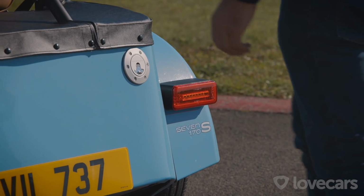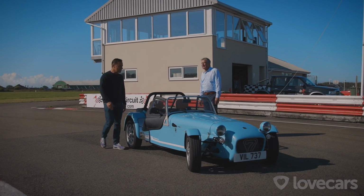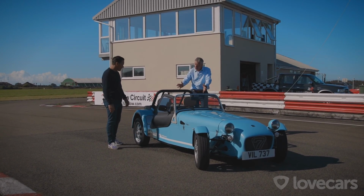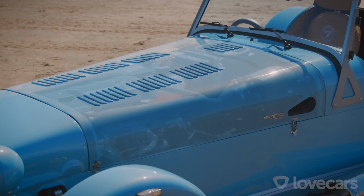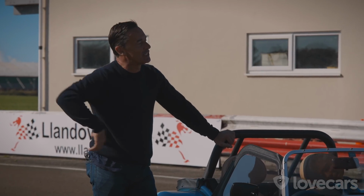Brand new LED lights. These are a brand new thing for Caterham, so they're going to launch them on this car. Is that it? You're going to be excited about LED lights now? I'm just excited about the car. It's the same bodywork though. Same bodywork, different engine. It's a little three-cylinder turbocharged Suzuki engine, 660cc.